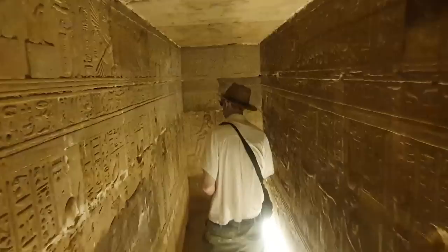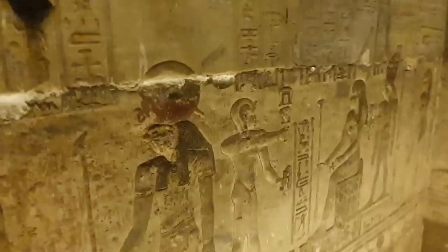This one still has a little bit of color. Oh yeah, a little bit of red going on. What's going on down here? Just more funny business. This one's nice because it has the red coloring. It's the only one that I've seen that's got coloring on it. Oh, there's a little bit here as well.